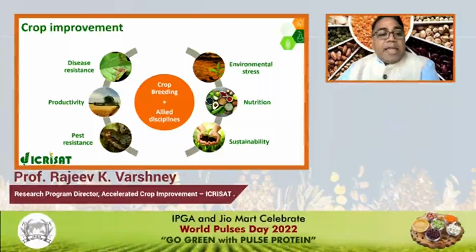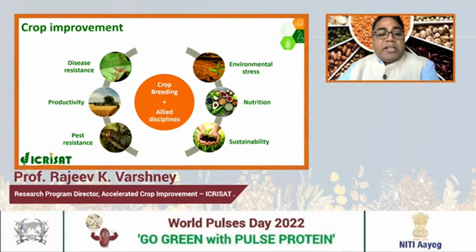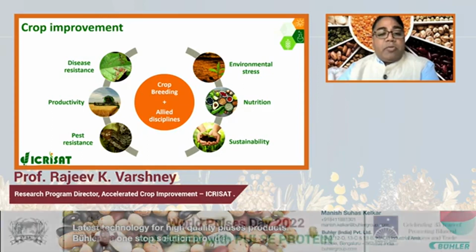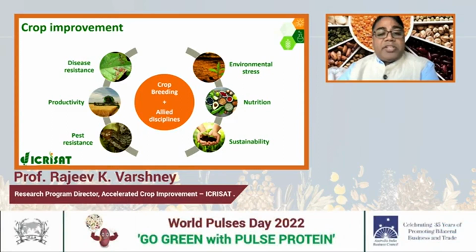That we are engaged in crop improvement. And when you talk about crop improvement, it is crop breeding together with various other disciplines, including crop physiology, pathology, entomology, biotechnology. All of them work together, and we have been developing better varieties with higher resistance to diseases, higher resilience to environmental stresses, with enhanced crop productivity, with enhanced pest resistance.